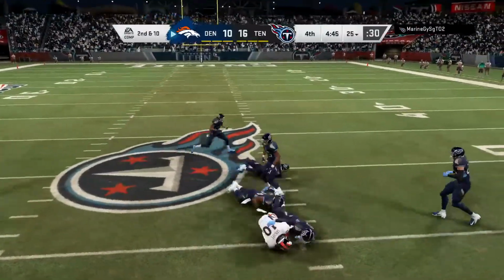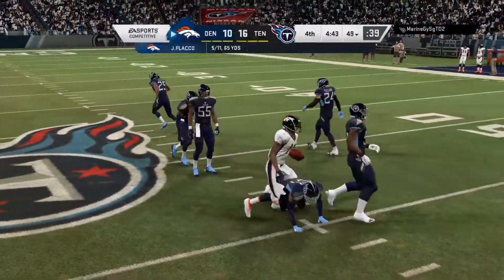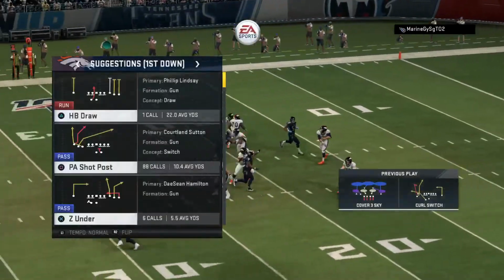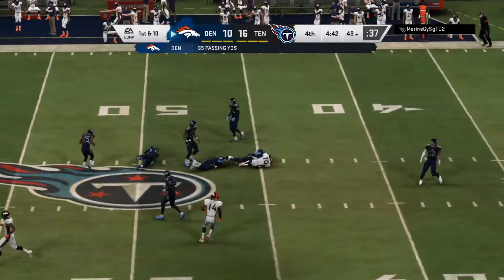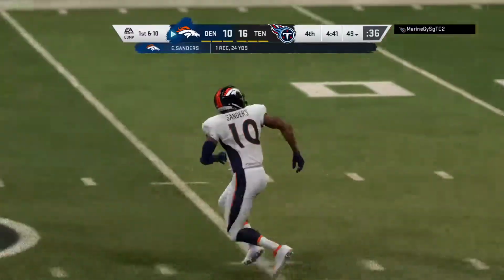A throw over the middle taken in. And they nearly get this all the way to midfield. Mark him down at the 49. That one covers 24 yards. It's a first down for the Broncos.